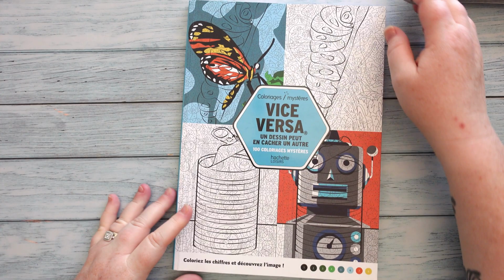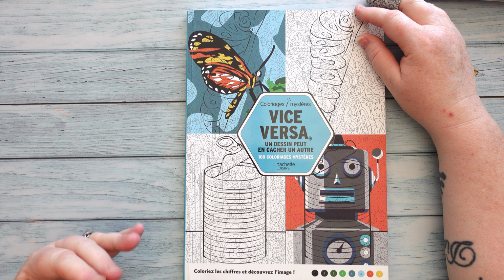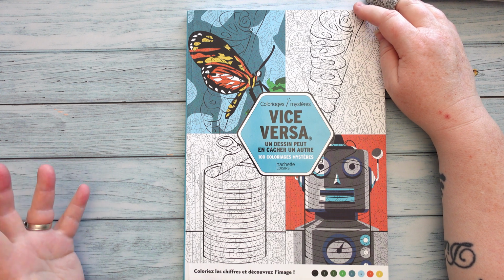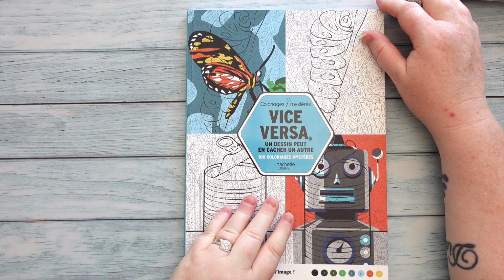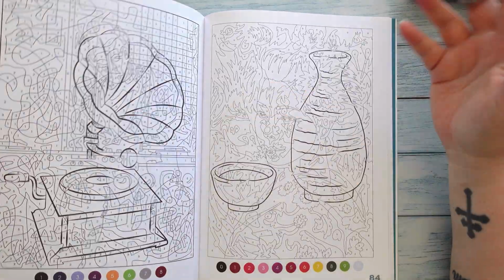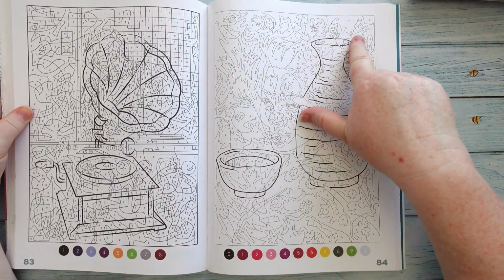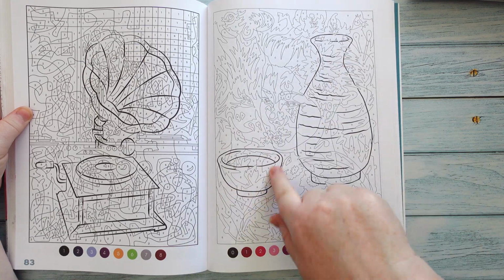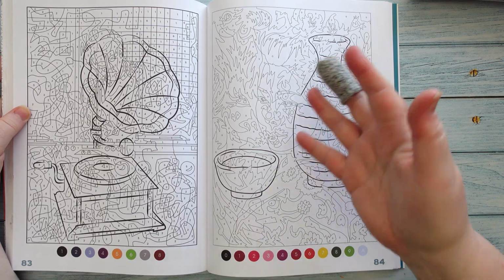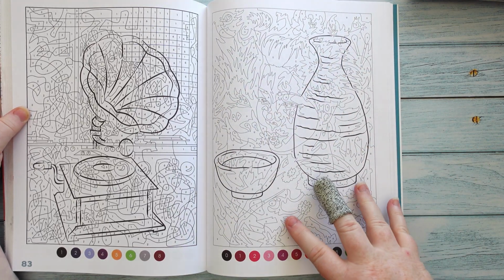Last book. I've had this book for a while, and I've only ever done 2 pages in it, and I did it with colour pencil, and I was happy with it. If you're not familiar with the idea of the book, it's vice versa. You get an image, and that gives you what they're saying the image is, and then when you colour it in, it's the opposite of what this main black outlined image is.